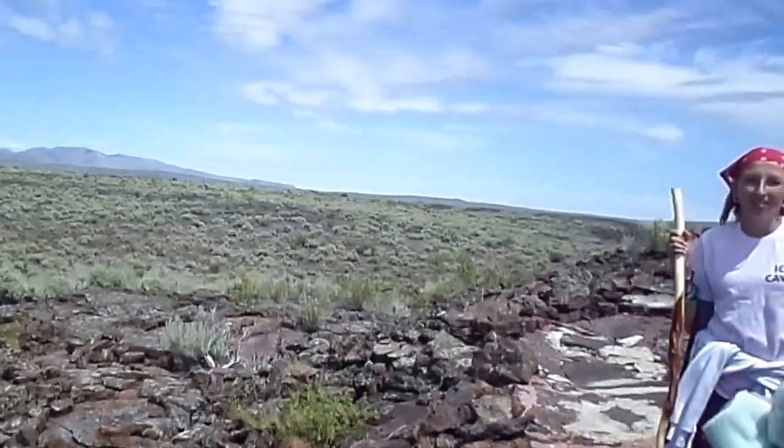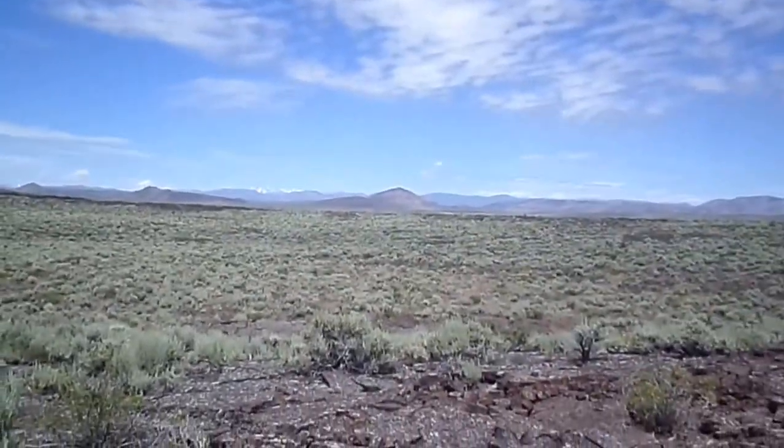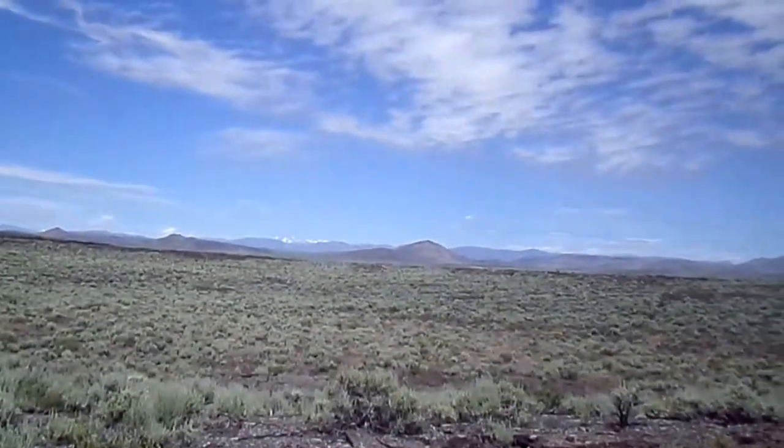When was the last time it erupted? 2,000 years ago. Yep. It's sleeping currently. We don't have a hot spot. It's underneath Yellowstone. So we're not too worried down here.